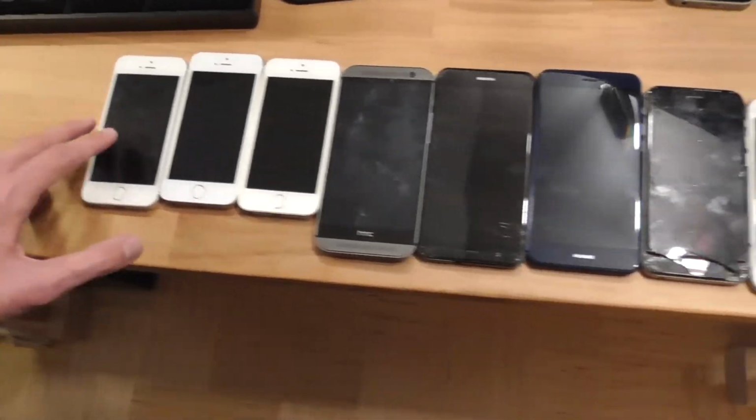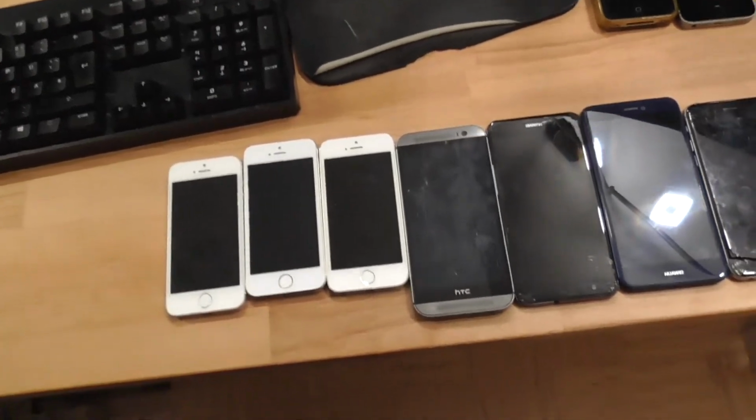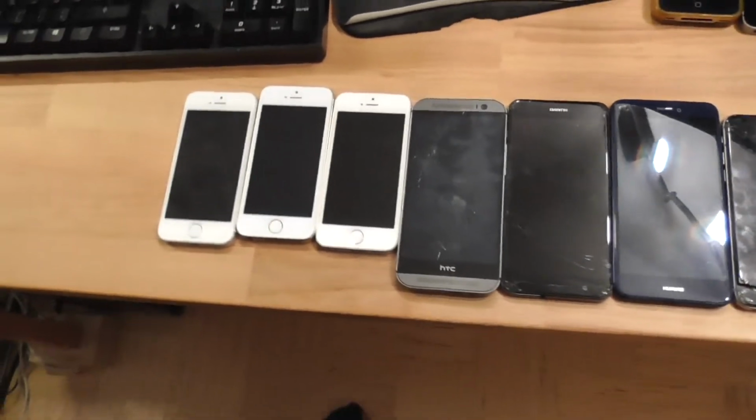So here is an iPhone 5S, an iPhone 5S, and an iPhone 5S. So I have 3 iPhone 5S, and that is a lot.